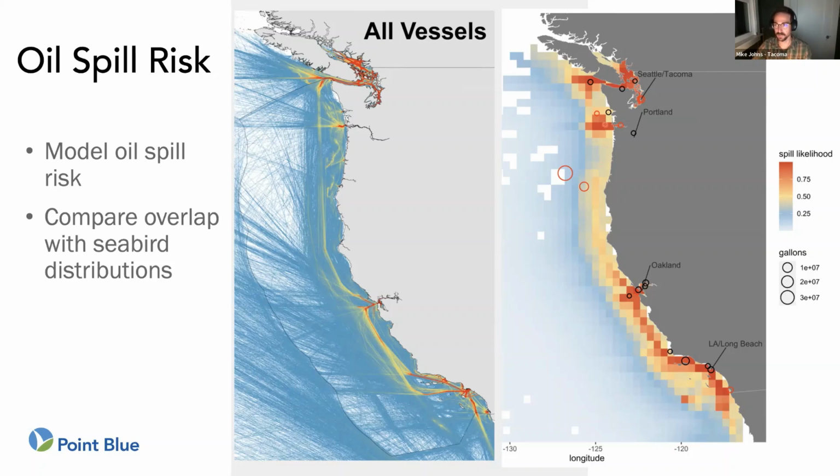What's the potential oil spill risk along the coast? And then overlap that with these seabird distributions to get at how vulnerable they are to a future oil spill. So that work is ongoing. I kind of have to mention that because that's why this project was funded, but we really just wanted to look at what they did in the winter.